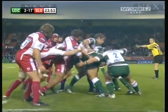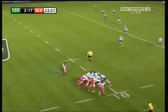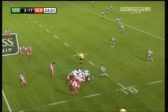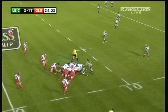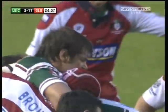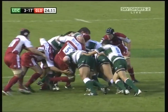Back you go! Back you go! Kaiser finding his man. Still moving. 17-3, Glos are up. What a start for the visitors. They won't be overawed by Leicester, though. They drew here last season in the corresponding fixture.